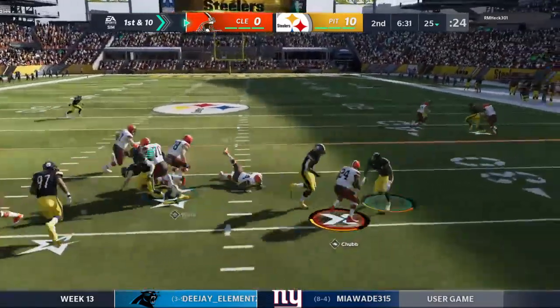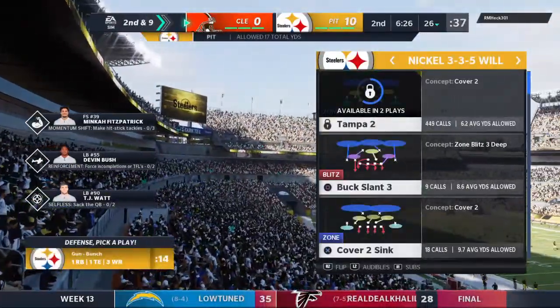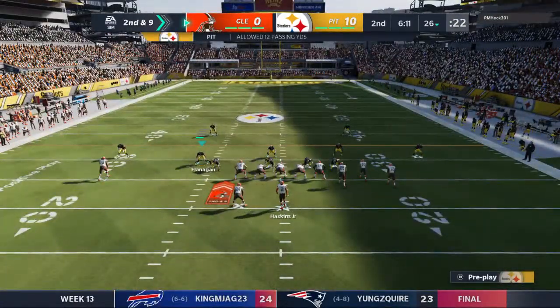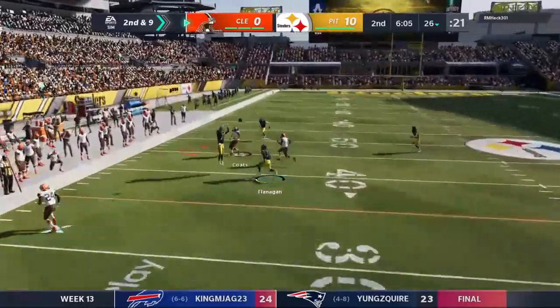They begin this drive with Chubb. And not much to speak of. Call it a 1-yard gain up to the 26. Well, sometimes you just have to give credit to the defense. Great job there at the point of attack, holding up. They won their battles at the line of scrimmage, left him no space to try and run. A really nice job.